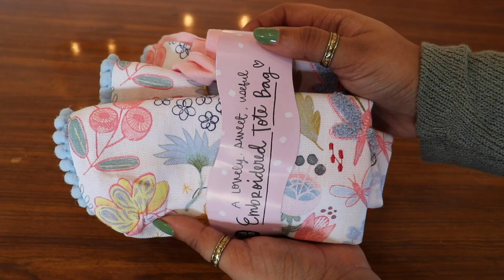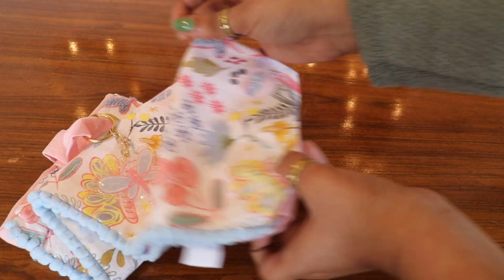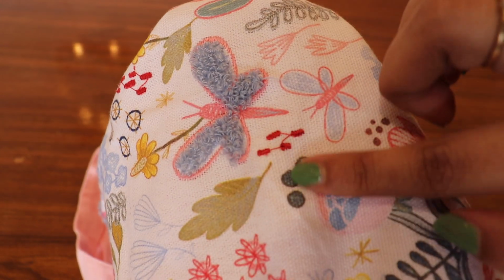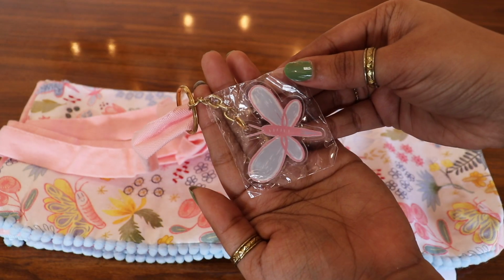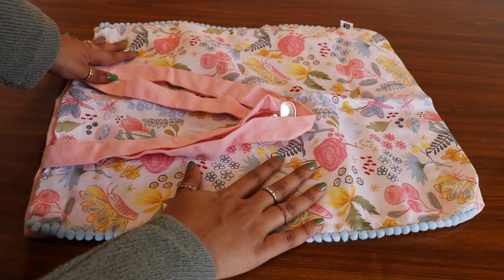Next thing is this tote bag. This was a freebie last year as well, and this year's tote bag is even prettier than last year's, like they've really outdone themselves this year. Look at the detailing on the bag, the embroidery, the stitching. This is not printed, this is actually stitched on and it's pretty intricate. There's also a cute little keychain charm attached to the bag. It's a very pretty freebie to have.